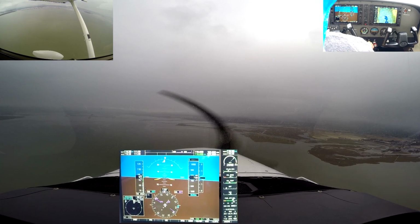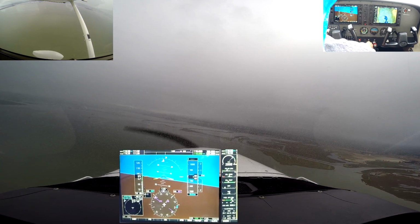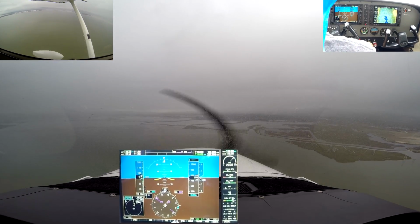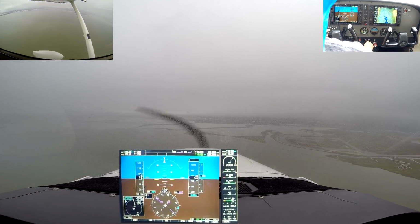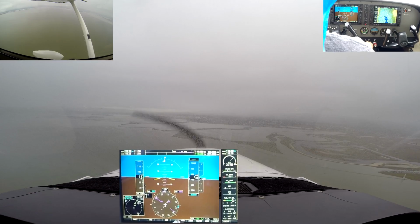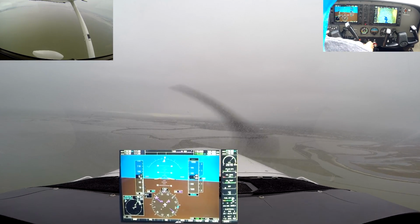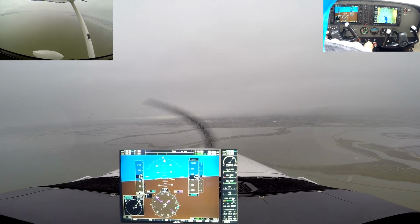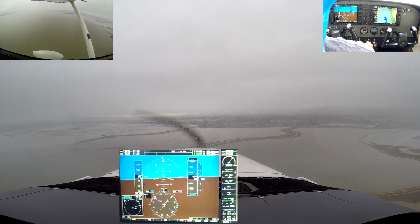I don't see him. We're definitely converging. This is 5 Mike Tango, I don't have that plane in sight. Can you call my base? 5 Mike Tango, we'll go. There he is. This is 5 Mike Tango, base turn approved, traffic you're following is to be on final. I have the traffic inside, turning base, 5 Mike Tango.